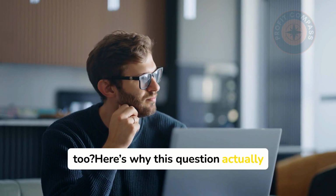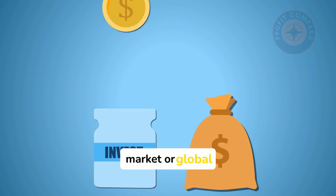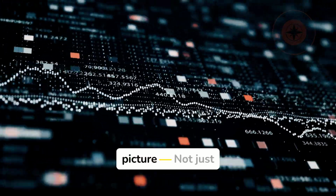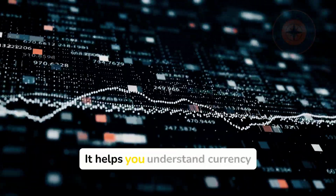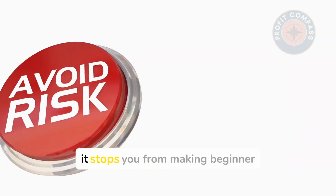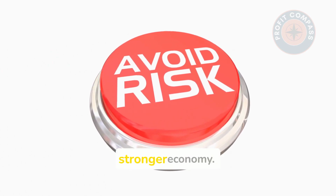Here's why this question actually matters, especially if you're learning about the money market or global investing. Understanding how exchange rates work helps you see the bigger picture. Not just how much money is worth, but why it's worth that. It helps you understand currency risk, global trade, and how investors move money between countries. And it stops you from making beginner mistakes, like thinking a higher exchange rate means a stronger economy.